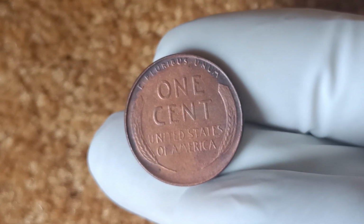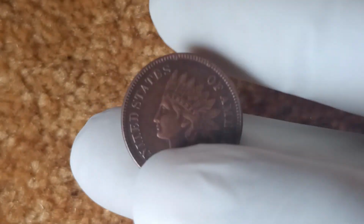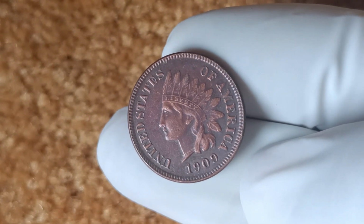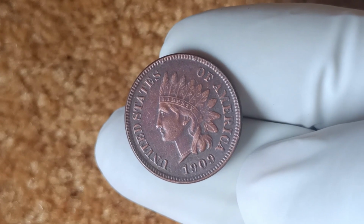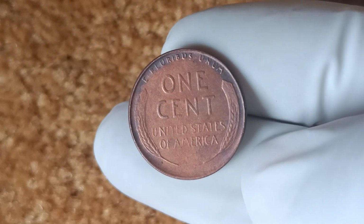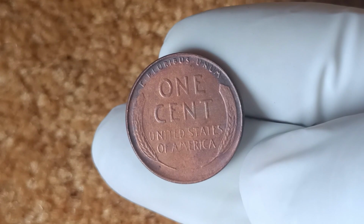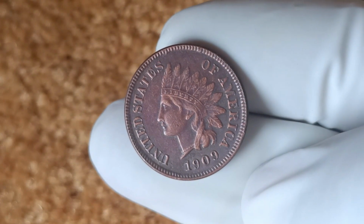The 1909 Lincoln wheat penny was a revolutionary shift in coin design and sentiment, ushered in to commemorate the 100th anniversary of Abraham Lincoln's birth. Designed by Victor David Brenner, this coin features a bold, right-facing bust of President Lincoln on the obverse, a design that has become one of the most iconic in American history and remains in use, with modifications, even today.